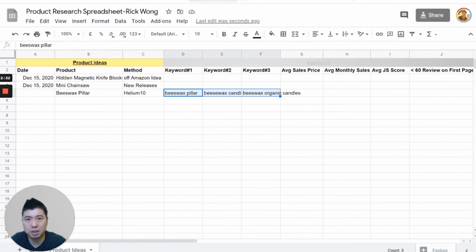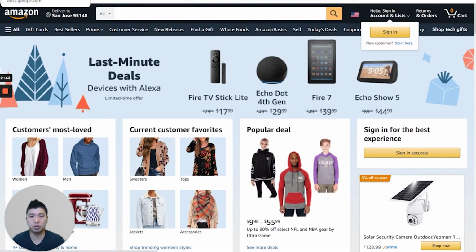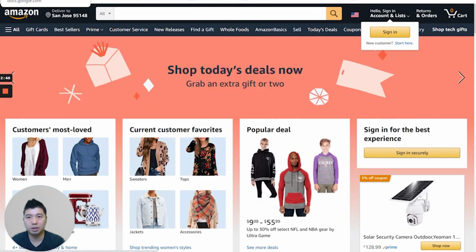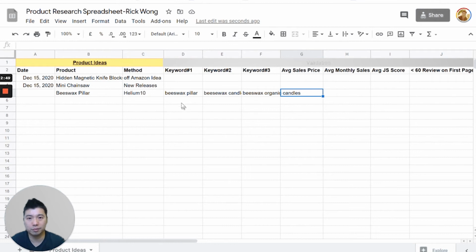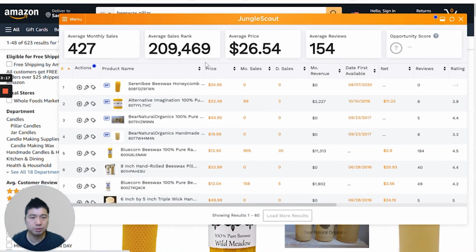Now you're going to use these keywords to verify some of the stats that we would have. If you go to Amazon.com, I will be using Jungle Scout to get the verification information for these keywords. And then I think an important piece of information to get from Jungle Scout is also their opportunity score. So what I will do is plunk down beeswax pillar and then search it on Jungle Scout to see, number 1, you want to get the average price, and then later you want to get the average revenue, which is you're aiming for 20,000.